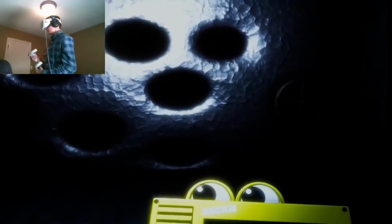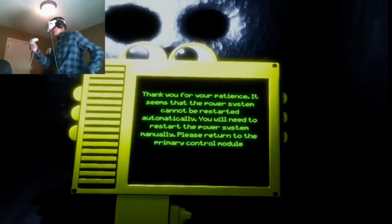Listen for your movement. When you hear her music become louder, she is growing near, listening for you. Be still. Thank you for your patience. It seems that the power system cannot be restarted automatically. You will need to restart the power system manually. Please return to the primary control module.